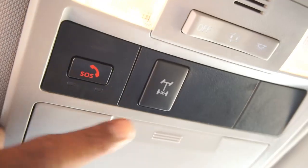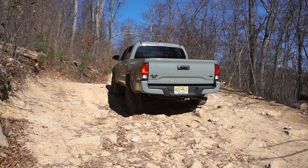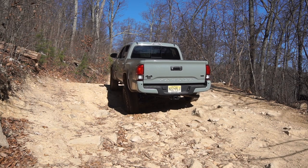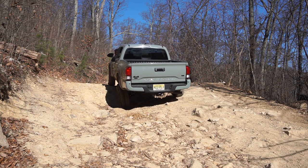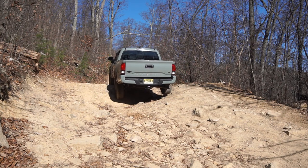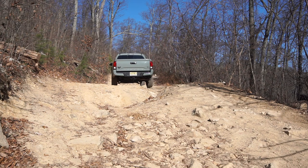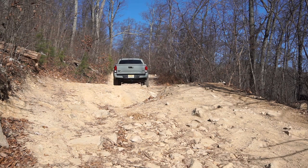So I'm gonna use my rear locker for the first time. Okay, so the rear locker is engaged. Now I'm gonna go. Look at how it just crawls up it. Nice. So what I think I'm gonna do for you is I'm gonna spot you.